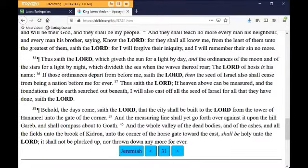Thus saith the Lord, which giveth the sun for a light by day, and the ordinances of the moon and of the stars for a light by night, which divideth the sea when the waves thereof roar. The Lord of hosts is his name. If those ordinances depart from before me, saith the Lord, then the seed of Israel also shall cease from being a nation before me forever.